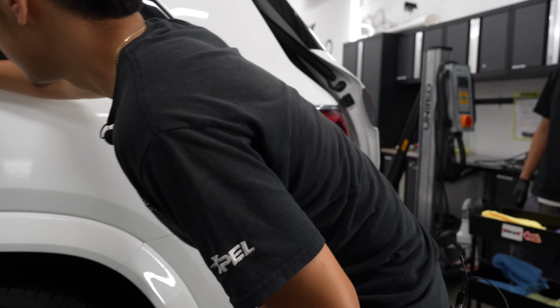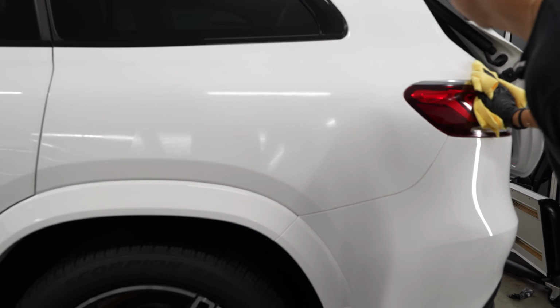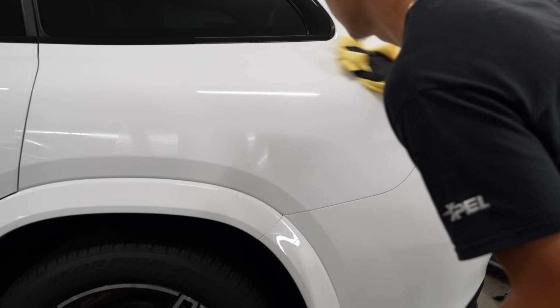The ceramic coating gives a layer of protection, much thicker than a wax would, but very similar to a wax in that it keeps it hydrophobic. And basically what you get is a self-cleaning effect. So the car stays cleaner for longer. It makes it that much easier to actually wash and maintain the car.